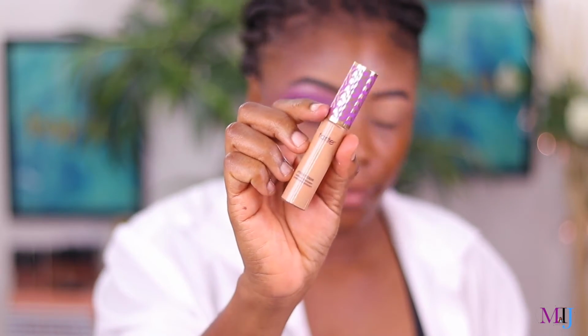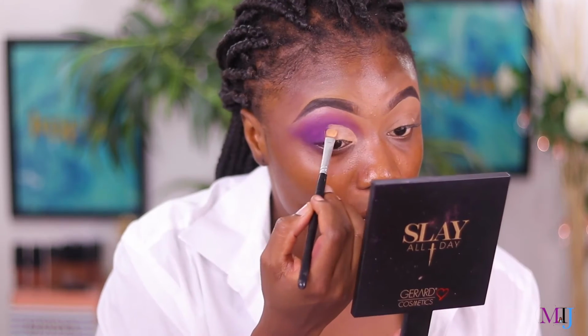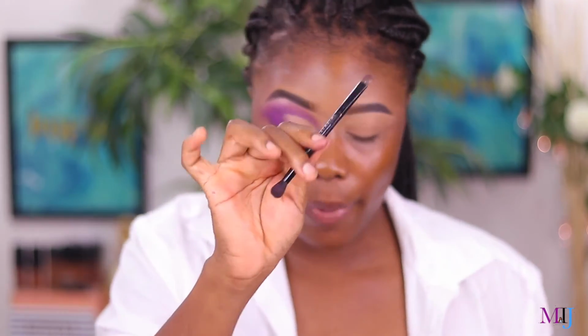Okay, there we go. So now I am gonna go ahead and cut my creases in Tarte Shape Tape in the shade Tan Sand. I should really use my cut crease too, but should I cut it or should I just apply the shimmer? I'll cut it. So I just place it down and then just gonna look up, and whatever I transfer to is where I'm gonna take the cut to. All right, so there we go.